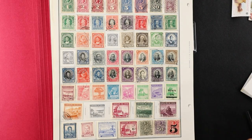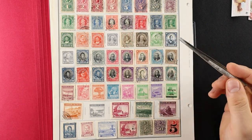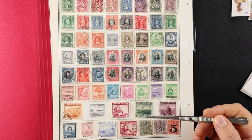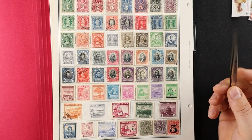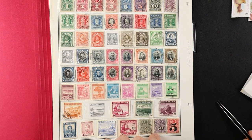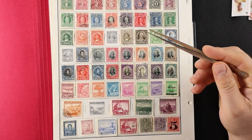Okay, back to it here. So, 1878 to 1943. You can definitely tell how they seem older and then get newer at the bottom. Big old surcharge there, number five. Oh, yeah, let me see. Any fancy cats?